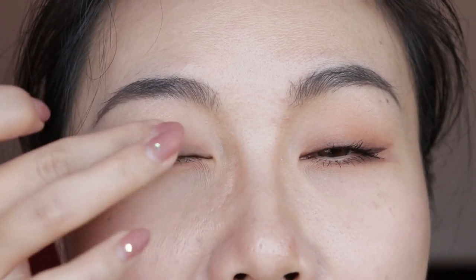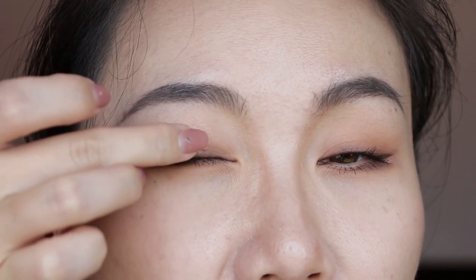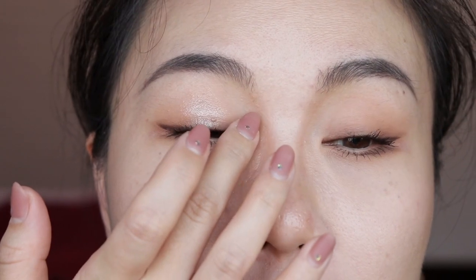It's quite wet, therefore when you touch it on the eyelid, it's very sticky. Get a little bit more. It's always difficult to show the highlighting product on camera. You see the two eyes difference? The good thing is, as it's a little bit wet, I expected this could remove some eyeshadows, but it hasn't smudged out any eyeshadows, which is good.